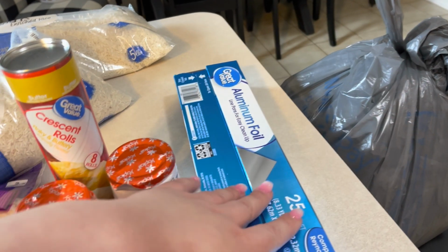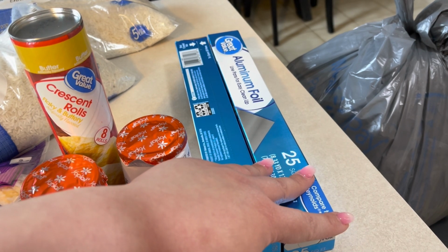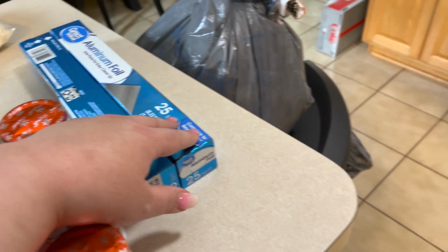2 things of aluminum foil. Don't mind that, that's my empty bags. But I just like always having aluminum foil in the house, and apparently they didn't have the one I needed, so they gave me 2 small ones. It's fine. I don't really need it right now anyway.